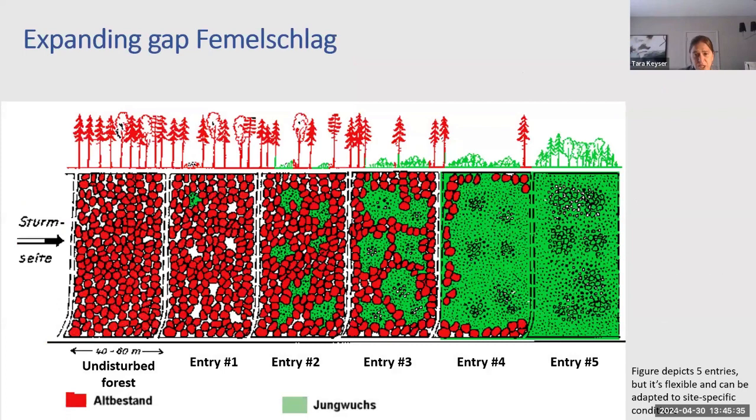So this is a depiction of that expanding gap Femelschlag variant of the irregular shelterwood system. The red represents the mature forest and the green represents the regenerating forest. In this type of system, groups are created much like you would do in a traditional group selection system during that first entry. What's different is during the second entry, instead of going and creating a brand new set of spatially independent or distinct groups, in this expanding gap system, you go back to those original groups and expand them in some pattern around that original opening.